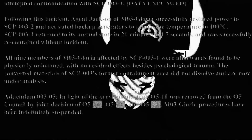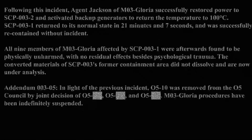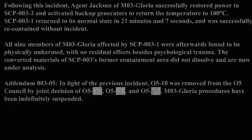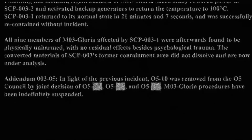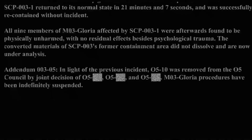003-05. In light of the previous incident, 05-10 was removed from the 05 Council by joint decision of 05-, 05- and 05-. M03 Gloria procedures have been indefinitely suspended.